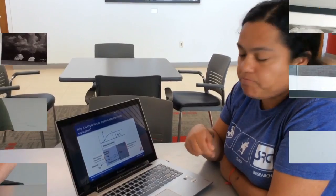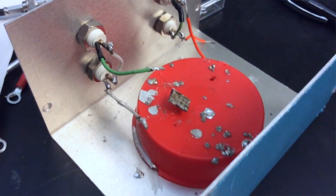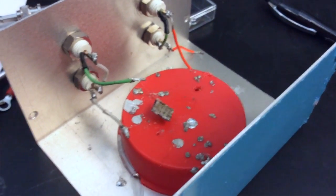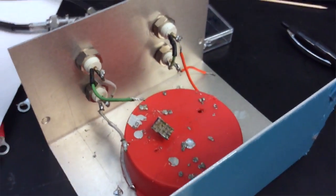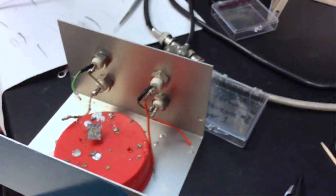Basically we have a back contact, and then, depending on the sample, a different number of contacts on the top. We usually keep the back contact hooked up, and then we just swap out the top wire and measure IV curves and CV curves for each little diode on there.